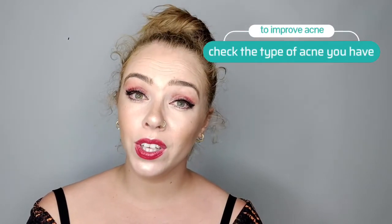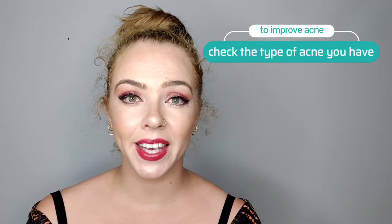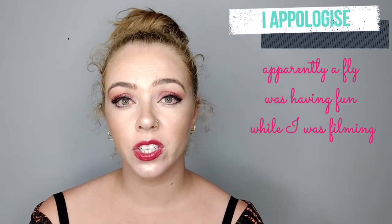type of products. When acne is one of your concerns, I think that it is very important to check with your GP or dermatologist in order to understand what type of acne you have, because there are a few differences when we talk about skincare. Because the acne is caused from a different reason, you might need some kind of prescription. Some things might work, say for fungal acne, and don't work for hormonal.